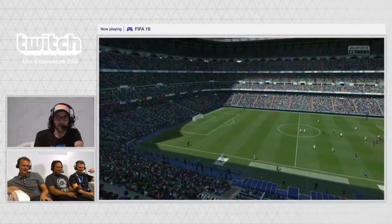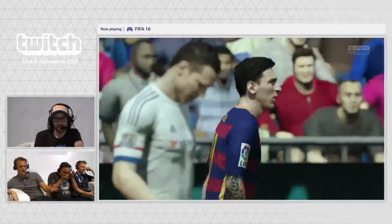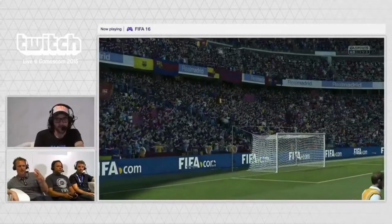Right. So there you go. 1-0. That's kind of like a complete game. You get the idea. As if you're at Gamescom, this is the build you can come and play on the show floor. Messi's new tattoo there as well. Exactly. Awesome. We've done some work on the faces as well, just improving some of the facial textures for some of the bigger players.